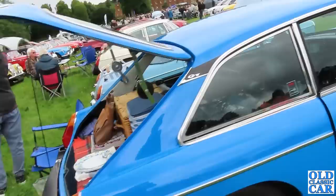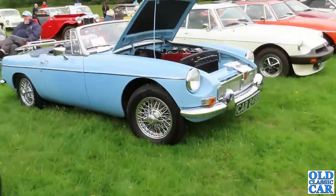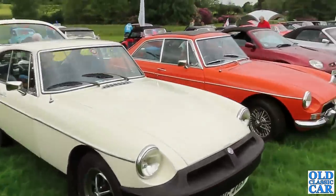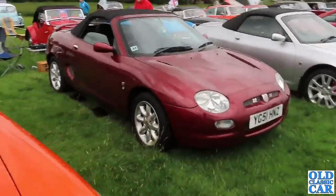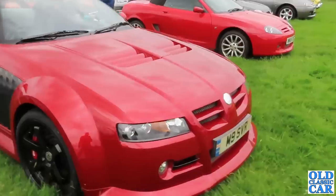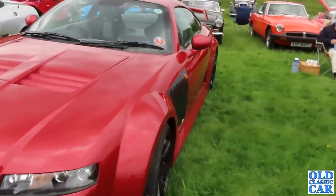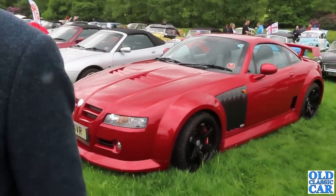MGBs. I'll have to put the roof up on that roadster if there's spots of rain or anything to go by. A couple of GTs and an MGF. A TF and one of these X-Powers. These are a pretty wild car. Last gasp of interesting MGs. SVR. Yeah. It's quite a machine, isn't it?